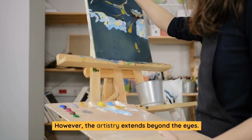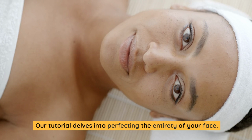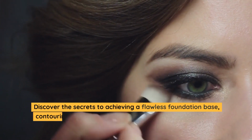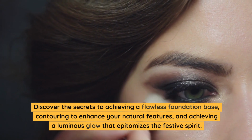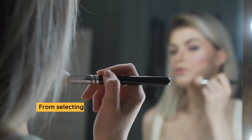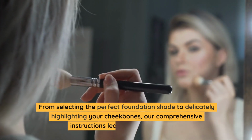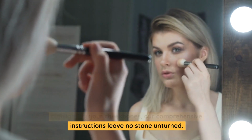However, the artistry extends beyond the eyes. Our tutorial delves into perfecting the entirety of your face. Discover the secrets to achieving a flawless foundation base, contouring to enhance your natural features, and achieving a luminous glow that epitomizes the festive spirit. From selecting the perfect foundation shade to delicately highlighting your cheekbones, our comprehensive instructions leave no stone unturned.